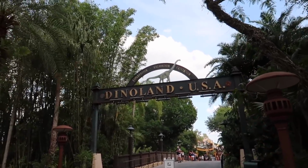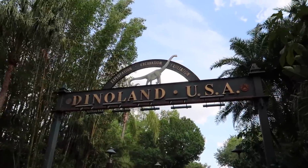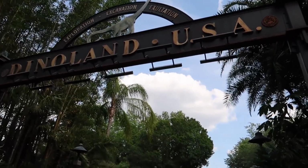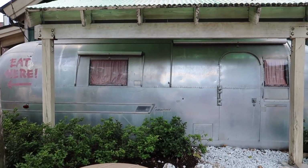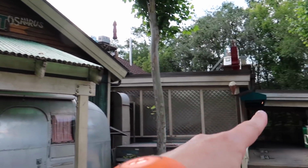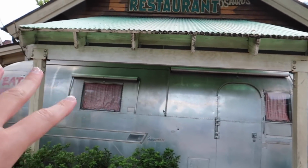One of my favorite rides is in this land, but we also might get something to drink, maybe something to eat. We'll see what there is to see in here, but we just love to enjoy Dinoland. Donald Dino Bash still going on. Another thing I've strangely never done here at Animal Kingdom is go inside of a Restaurantosaurus. Now I've ordered ice cream from this outdoor booth and I've sat outside, but I've never gone inside.